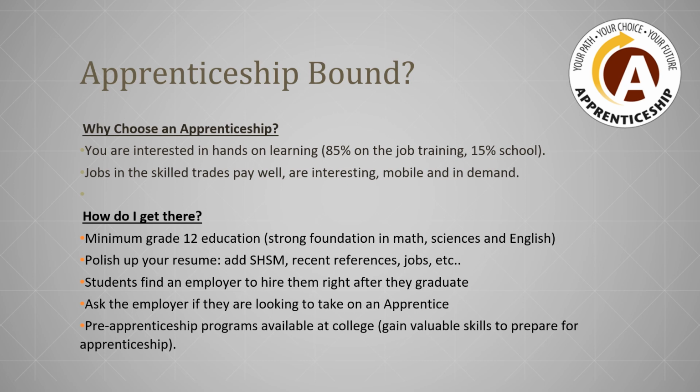Once you graduate from high school, you will need to find an employer to hire you as an apprentice so that you can start learning your trade, or the other option is applying to college straight out of high school and taking a trade-based program and then looking for a job. At some point, you will need to find an employer to hire you so that you can start your training in your trade.